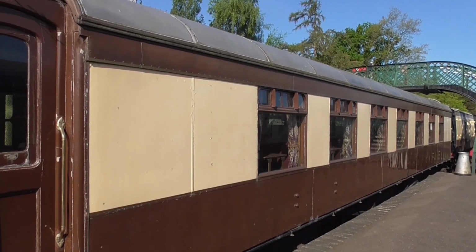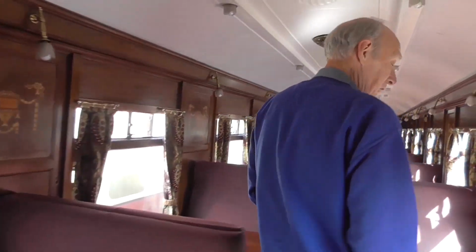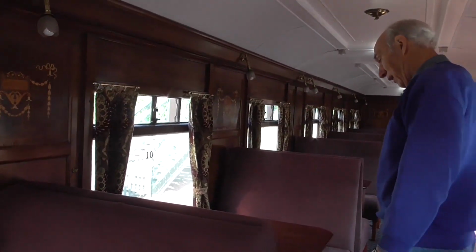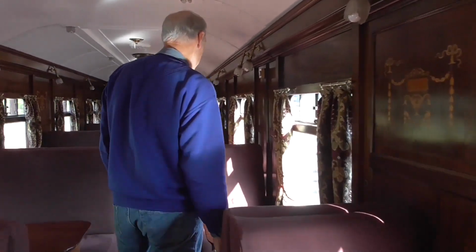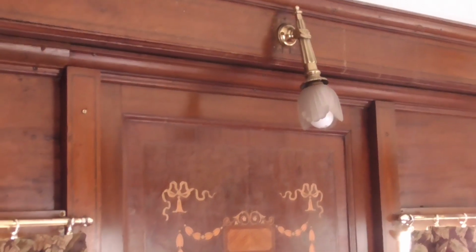Right, now this is a second, or might even be a third class Pullman coach, and this was made in 1926. I'll tell you about that when we come in. And you can see the difference. Again, these seats are all freestanding. This coach holds 42 people, whereas the one we just walked through only holds 24. This could have been a third class or a second class, because as it was made in 1926, they had both classes at that time. All this marquetry that you can see on the walls, that was all 1926.